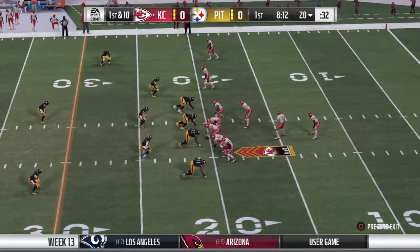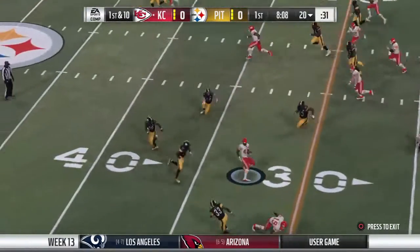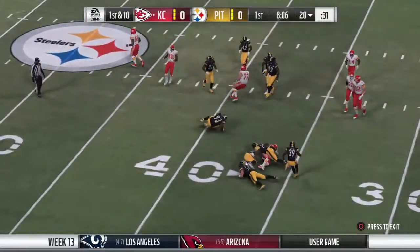Well, you went 3 and out on that first drive. No, you didn't go 3 and out. I went 3 and out on that first drive. I'll try to do better here.